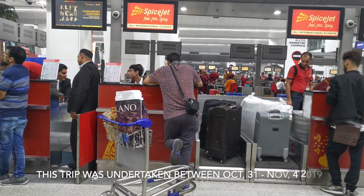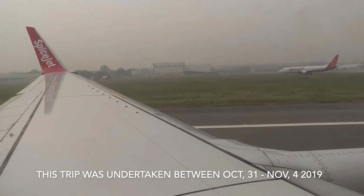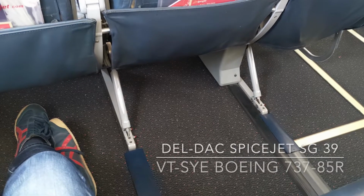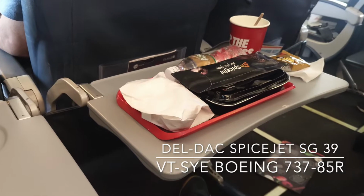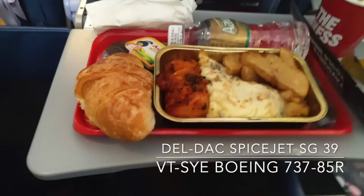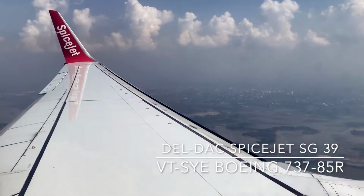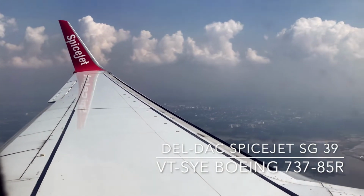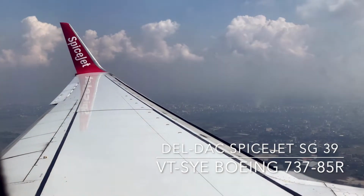Hi, this aviation trip report is about a trip I undertook back in late October, early November 2019, before the COVID virus, and involves a trip I made to Bangladesh. To be specific, Cox's Bazar in Bangladesh. On our way between Delhi and Dhaka, I flew on SpiceJet SG-39 that was operated by BT-SYE, an aircraft that's gone back to do the proving flights for the newly rejuvenated Jet Airways.